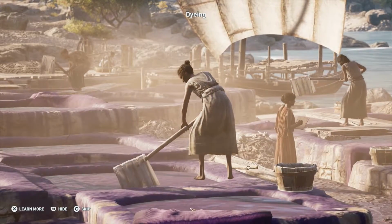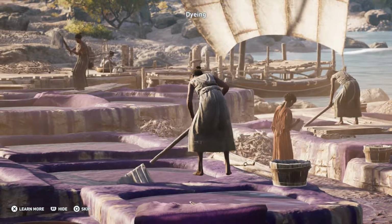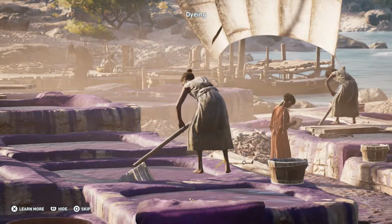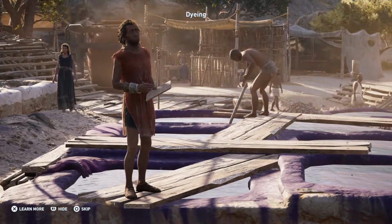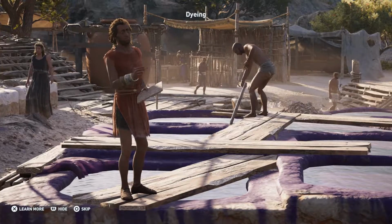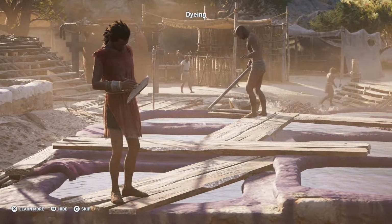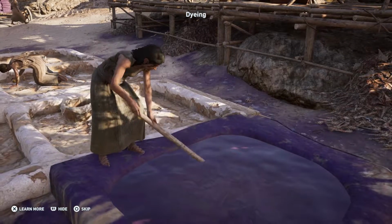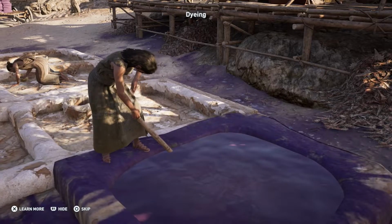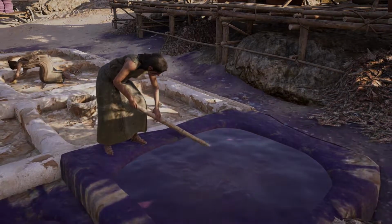Dyers checked the hue of the purple liquid by dipping in raw wool. The hue could be changed by adjusting the temperature of the liquid and by soaking the wool for different periods of time, with longer soaking producing deeper shades. The wool was dyed once before spinning and again before weaving to ensure it maintained its color. While Murex purple dyed wool easily, it did not adhere as well to other fabrics, such as linen.